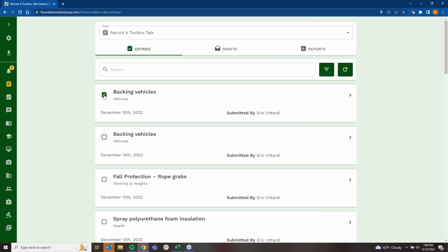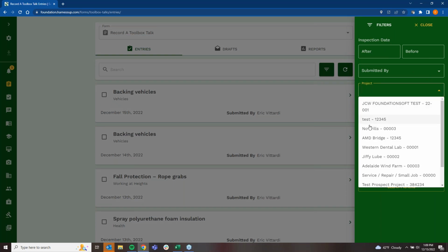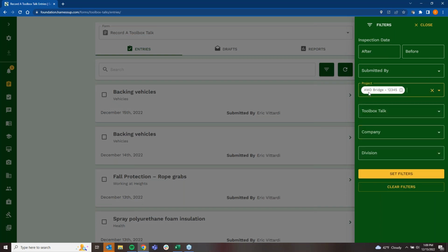I know a lot of our clients and customers need to provide these toolbox talks, or evidence of these toolbox talks, to their customer. If I want to do that, I can go ahead and pick my project. I can filter by this, and this is something to keep in mind. We can do this going forward, right?